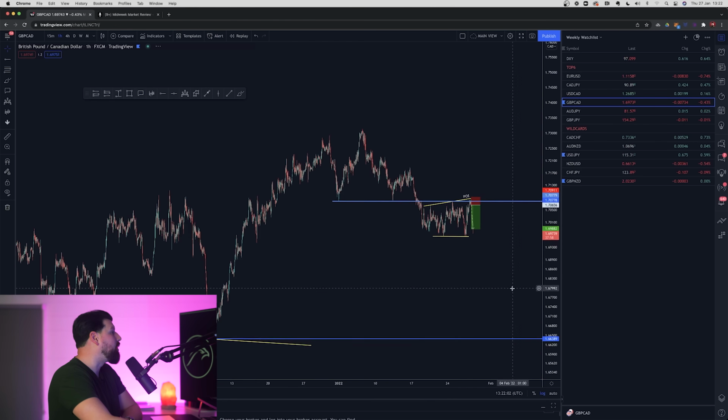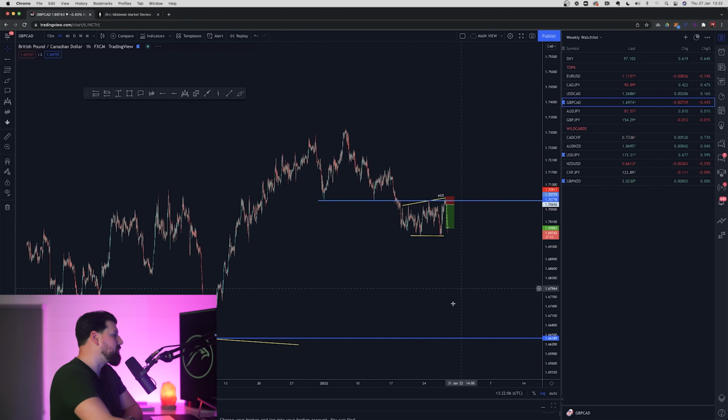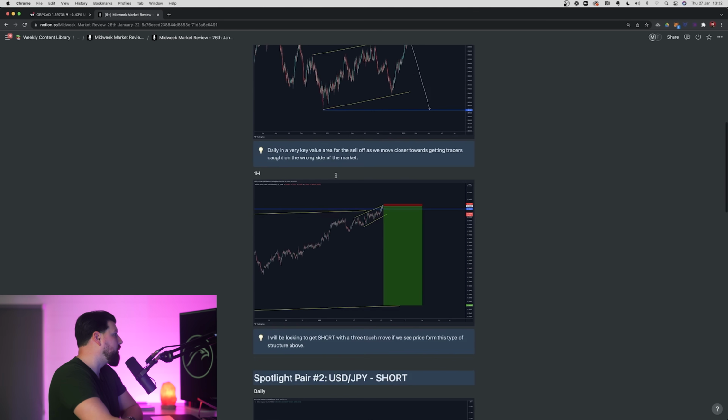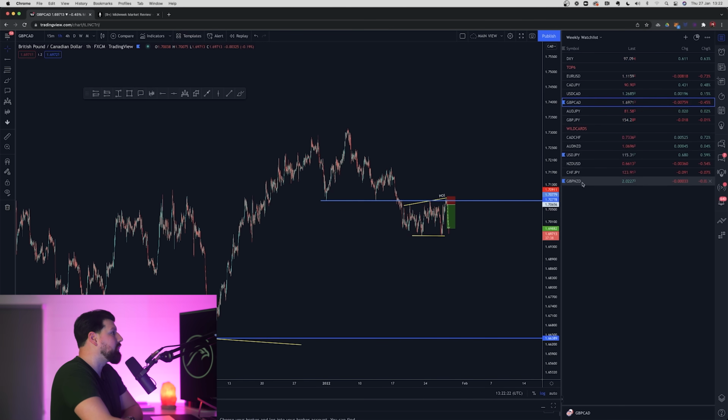So real simple one here on pound CAD, and from a management perspective, we know exactly what we need to do. I've got my target and we'll see how far it runs. So that's pound CAD, nice and simple as you can see. Pound Kiwi, I did cover that as well at the top. Right, so pound Kiwi, we're looking for these areas, we're looking for potential trade ideas at that top. So that's from yesterday, pound Kiwi.